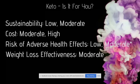So when I say cost, I said moderate to high, because you can make keto-friendly baked items, keto-friendly carb items, but they're going to be really expensive because you have to use nut flours and all sorts of crazy ingredients that get really expensive really quickly.